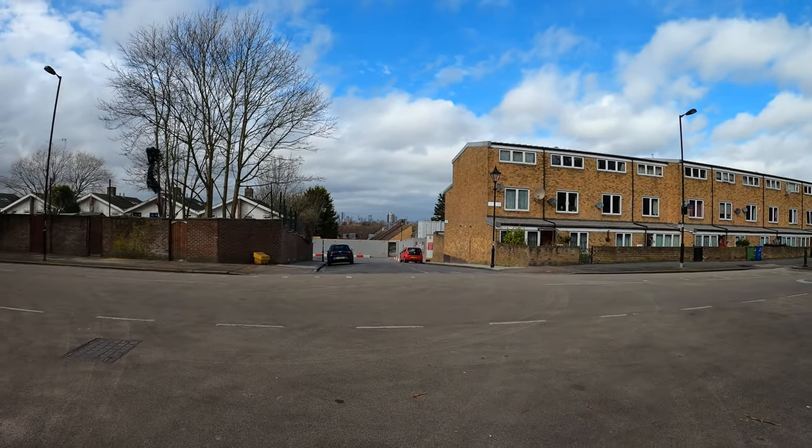This is Nunhead. It's a part of South East London, SE15 3NA. You can look it up on a map if you want.